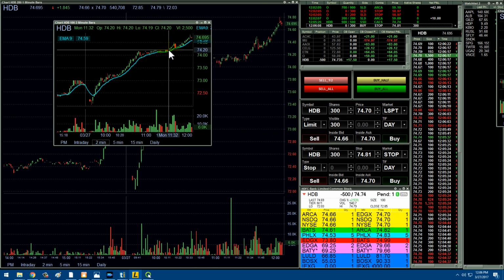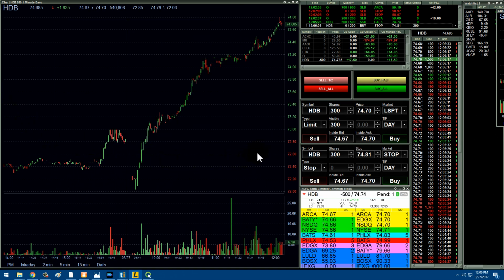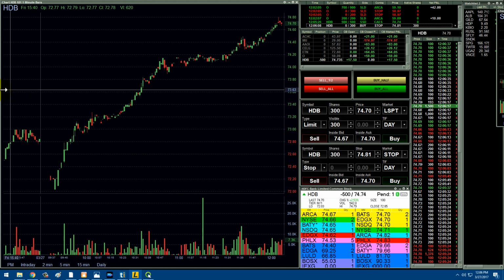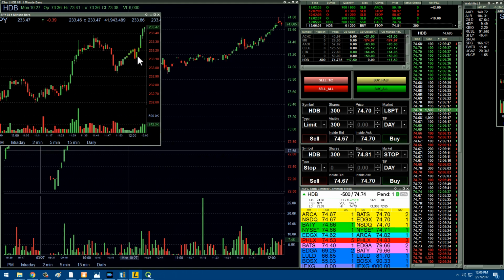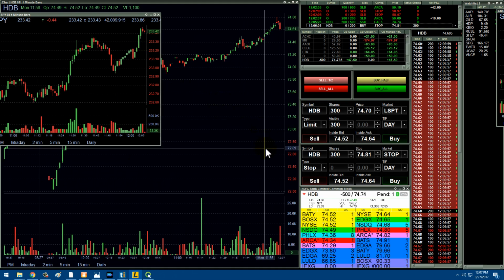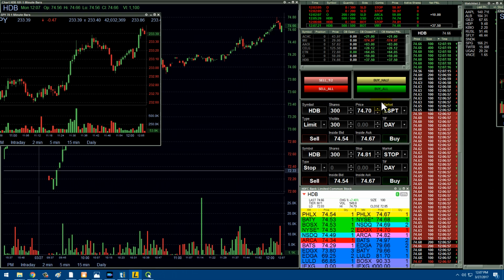The 2-minute is 74.59. I like how it's holding as SPY is going up. So when SPY goes down, I want to see this one go down. I want to see when this one loses steam, when SPY loses steam. Yeah, there we go. Printing a little red there. Oh well, a little late.